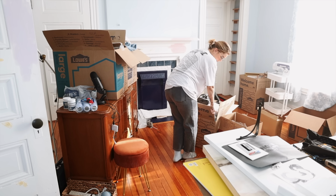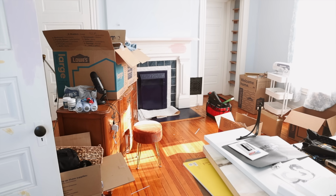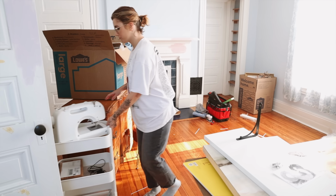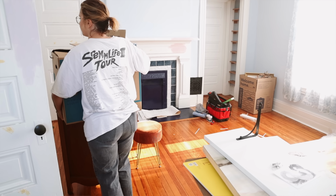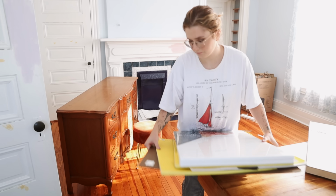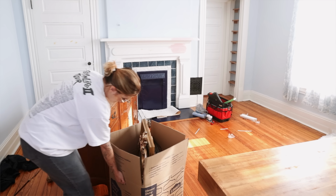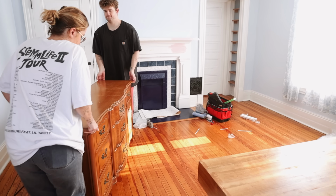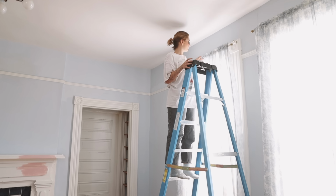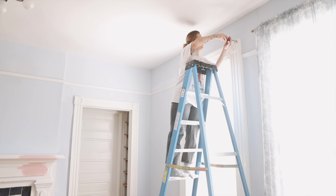On Instagram, a lot of people told me to keep the original blue color on the walls, and the reason that I didn't keep it at all was because the walls were so poorly painted and dirty. This room was a craft quilting room for one of the previous owners, and so they had this room be essentially storage that way. There were so many holes in the walls, in the wooden window frames and the door, so there was a lot of patching and sanding that needed to be done.